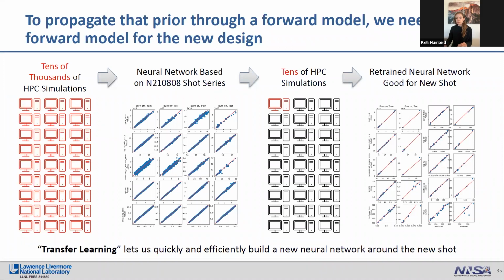So we ran just about 32 simulations of the new design that was going to be fielded in December, used transfer learning to make a new neural network that could basically predict the outcome of that design as well as the forward model itself. So I'm happy to answer more questions on this. I know we have to go over it kind of quickly, but at the end of the day, what we got was a new emulator that mimics a new design, the one that we fielded in December.